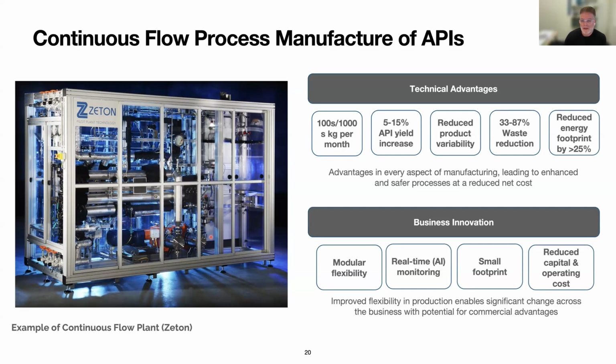Within the context of continuous flow and API manufacture, apart from being able to make thousands of kilograms per month in one of these units, you can increase yields, and of course they're very reproducible, which leads to significant waste reduction and also energy reduction as well, which is a significant consideration in scaling. So the vision here would be, can we take some of these technologies and then potentially scale up in the future? But that's downstream, of course, but certainly the technology is available to do that.